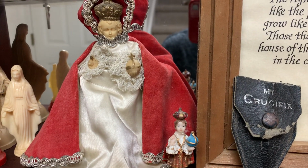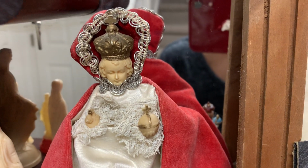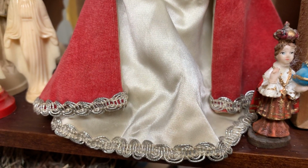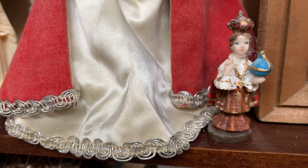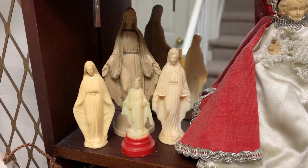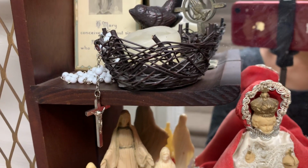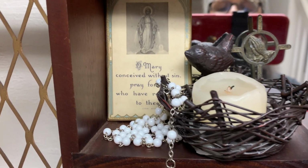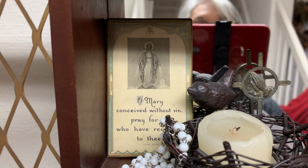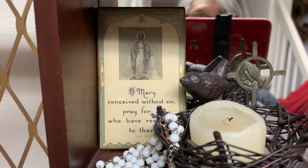And here we have two vintage Infant of Prague statues dressed in velvet and silk with beautiful silver trimming. And here's a tiny one. And more of her celluloid Mary collection. Another rosary. This is a tin, in the background there, a tin frame that says, "O Mary, conceived without sin, pray for us who have recourse to thee."